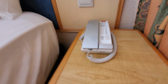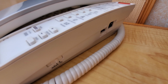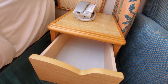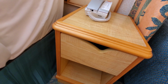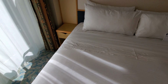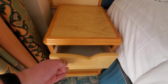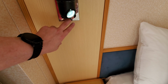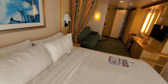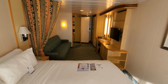You've got telephone, and on the side of the telephone, you do have your USB port, so you can charge your devices at bedside. And of course, you do have a drawer on the side table. Over on the other side, no charging outlet or anything, but you do have a drawer there. And over on top here, you do have lights for reading. So this is the cabin. And now I'm going to show you the balcony.